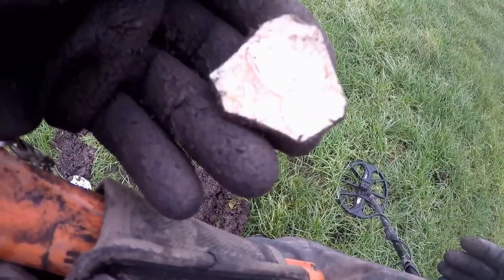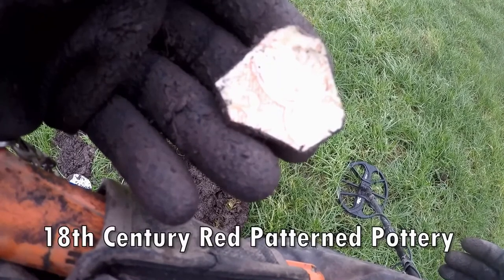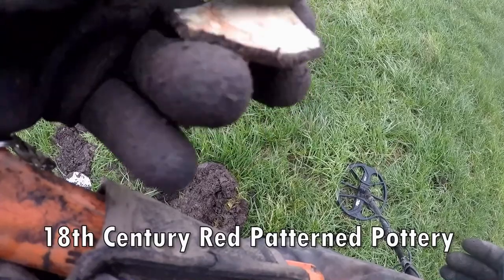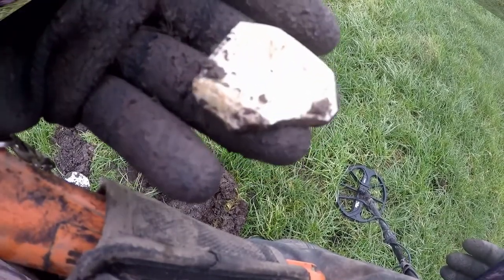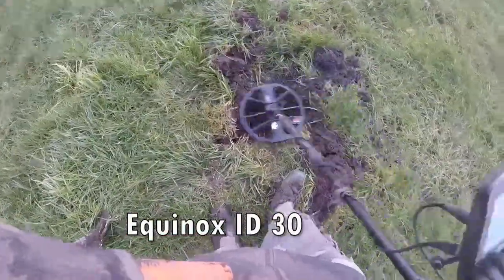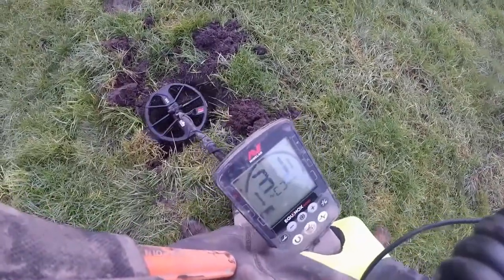That's quite deep. Victorian pottery. Red glaze. Between 1837 to late 19th century. I think it's some sort of pot, some sort of saucer maybe, or a cup, I'm not quite sure.